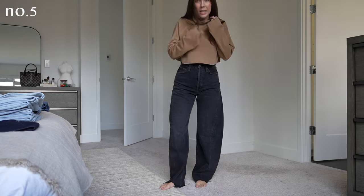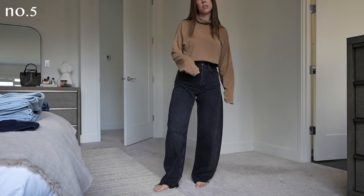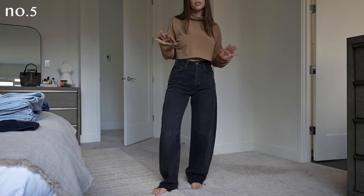I love them. It has a raw hem, so I could just cut it a little bit, but I've mostly been wearing these with booties or heels, and I kind of like the length of them, but I've been thinking lately about just taking a pair of scissors to it. So this is definitely still a yes.